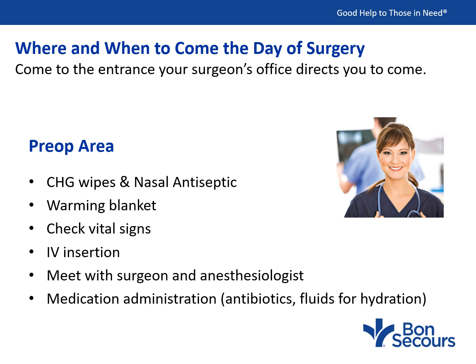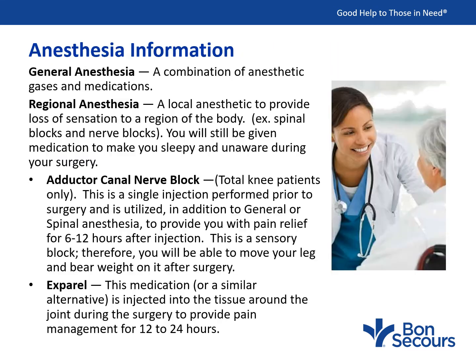We'll check your vital signs and review your medical history, your surgical history, and medications again, but do not bring your medications with you to the hospital the morning of surgery. The nursing staff will put an IV in. You'll meet with your surgeon and anesthesia team, and any medications your surgeon or anesthesia order for you will be given to you, to include antibiotics and fluids for hydration.